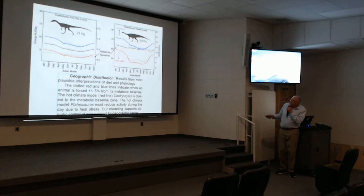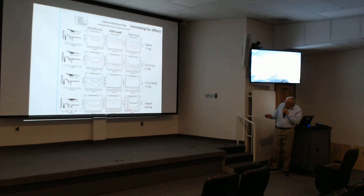Velociraptors. So, this is kind of a summary of some of the things we can look at. We can look at activity hours, water available, and daily food. All three of these come out of these models. Here is the naked animal, the naked Velociraptor, 24 hours of activity in the cold, but some constraints in the heat. As you get to furry tops, this thing drops a little lower. Fully furry body, there's just no way they're going to handle that very well.